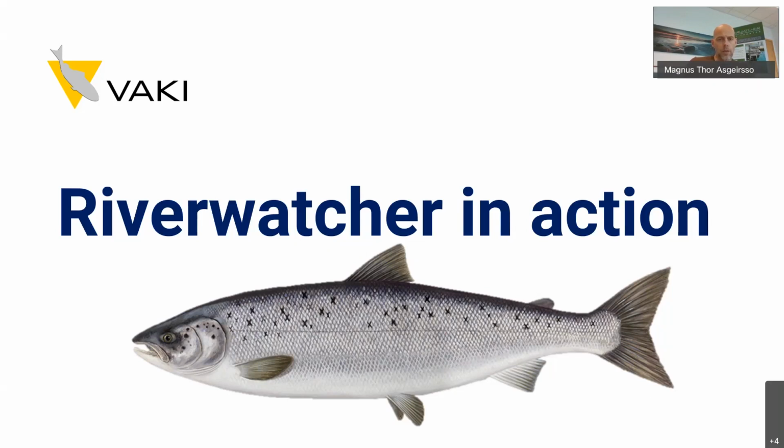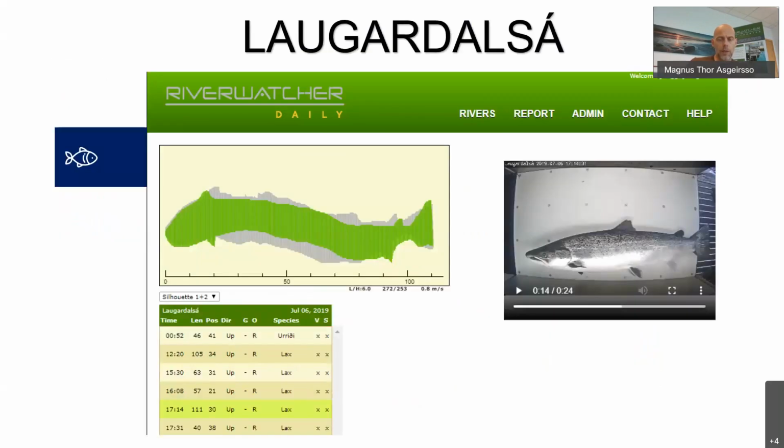I've got a couple of slides showing the Riverwatcher in action. Now, please bear in mind that we had some trouble with the video before. I'm hoping that works this time. We're going to look, for starters, at this fish here, which was the biggest one last year in Laugardalsá.